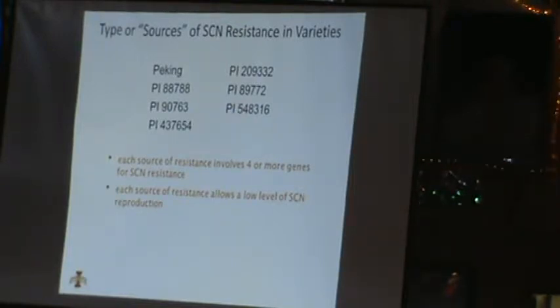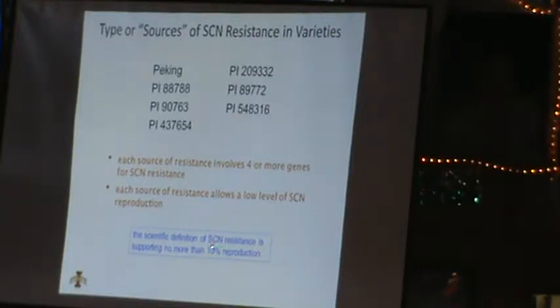Also, each source of resistance allows a low level of reproduction, so none of them are 100% effective. And if you're interested, the scientific definition of resistance is a variety that doesn't allow any more than 10% reproduction compared to a non-resistant or a susceptible soybean. So if a susceptible soybean you're normally growing allows 500 females to form on the roots, a resistant should only allow 50 females or less, because 50 is 10% of 500. That's kind of the scientific nerd's definition of resistance.